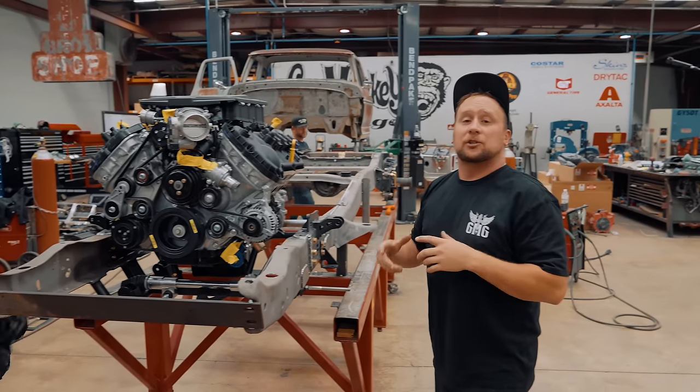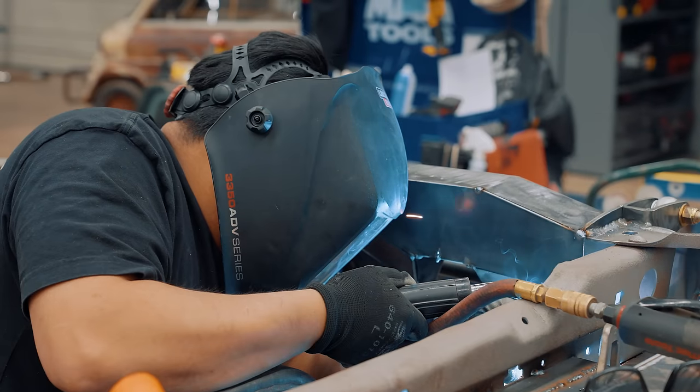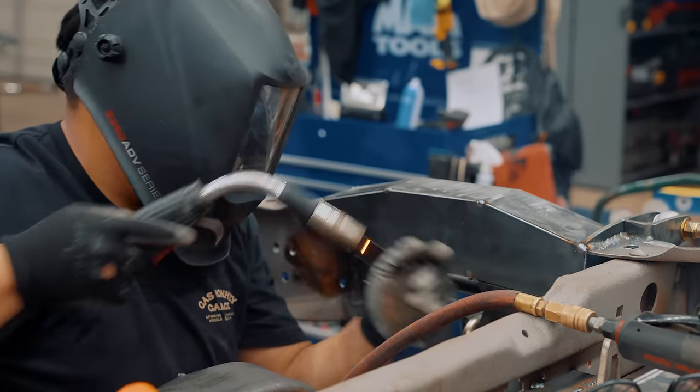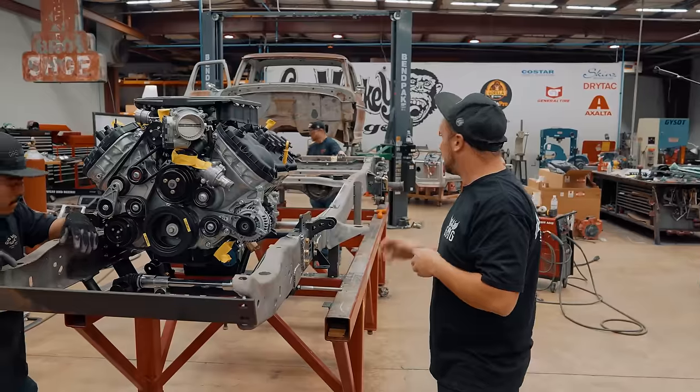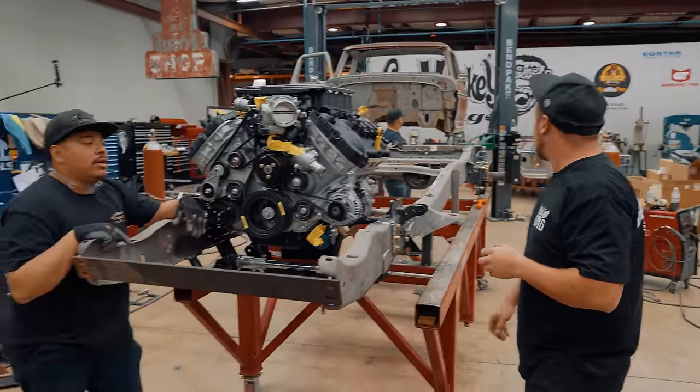All right, so we got engine and transmission mounted, tranny crossmembers built, done. Kenny got all his boxing done on the rear C-notch. I mean, the chassis is ready to go under the truck. So I think Ricky's got it up in the air and is waiting on me and you to push it back. Yeah, you got those wheels unlocked, Ricky?